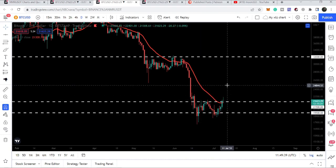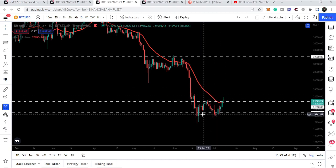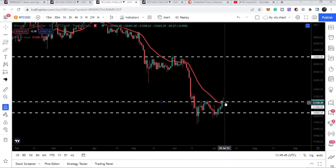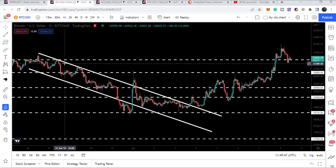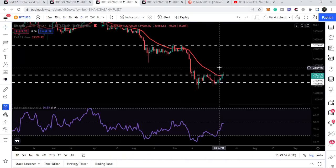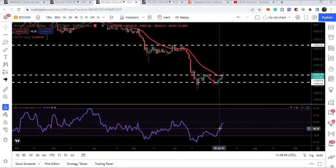But at the same time, we can see we have formed a higher low than the previous low. We are breaking out this resistance. We are also breaking out this EMA 21 as well. We have also broken out this channel. That is a very big sign for the reversal. But on the daily time frame, we are still having a bearish divergence. That is a bit critical and bearish signal.